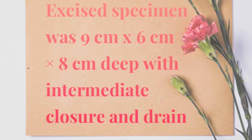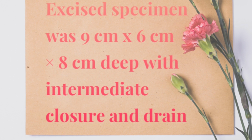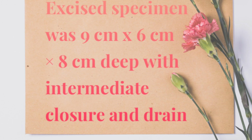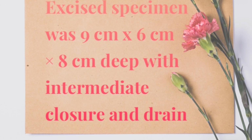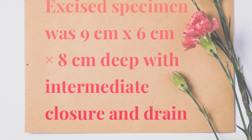I was put to sleep for the second procedure, and I had to go home to recover because the recovery time was a lot longer than the first procedure. I had a tube for the second procedure, and as you can see in this upcoming photo, I have the tube area circled, and then the scar is a lot larger because it removed a lot more from that area.